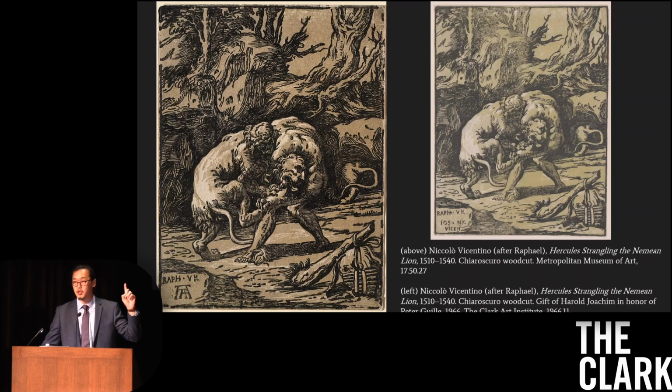reprint. Whereas in its original state from the early to mid 1500s, see the Met impression on the right, the print was inscribed with the name of Raphael and the woodblock artist. Right over here, Joseph or Giuseppe Niccolo Vicentino. In the Clark impression, however, we see that latter signature erased and replaced by the AA monogram of another chiaroscuro printmaker, Andrea Andreani, who acquired Vicentino's woodblocks and republished Raphael's design around the year 1600. Again, 50, 60 years after its original creation.